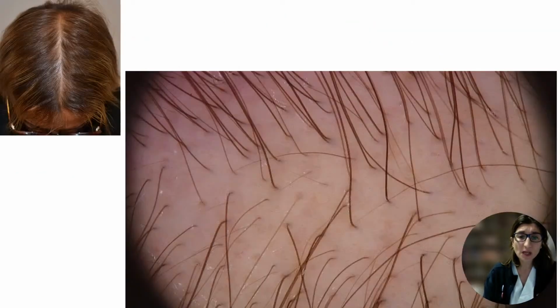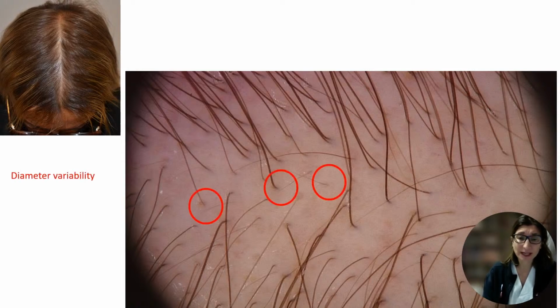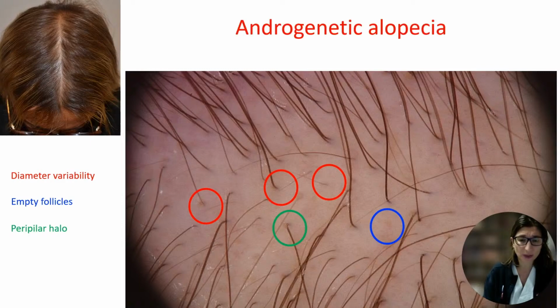therapy. Here are the first cases where we can see, first of all, diameter variability. It's very important when it is higher than 20% of the cases. The presence of empty follicles and, on the other side, the last one, the peripillar hair. This is the diagnosis of androgenetic alopecia.